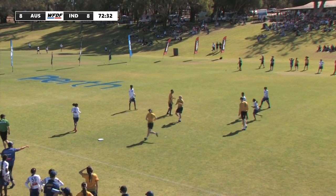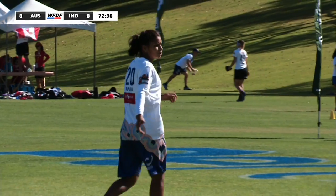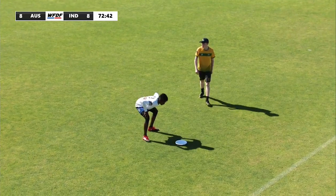And that's an untimely drop. Australia with a real short field to work here. About 15 metres or so. Closer than the brick mark. Gus McDonald testing the wind. It's still there.